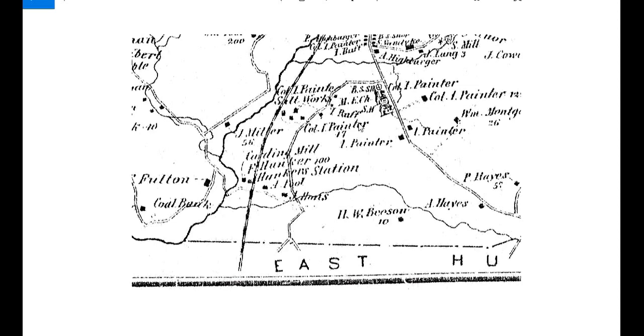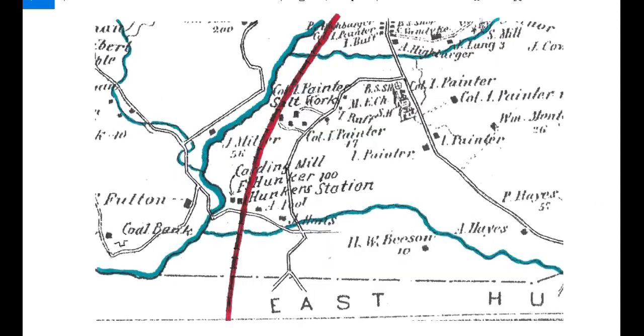What I'm going to do once more is enlarge this area. See, this red line I put down here, that is the Southwest Branch Railroad. That was put through there. It started to run in 1873, and this map was made 3 years after that. The blue lines are the streams. This is Sewickley Creek, and these are tributaries thereof.